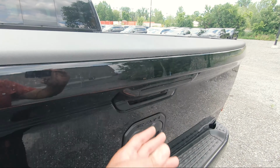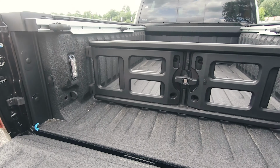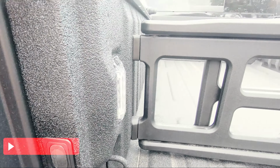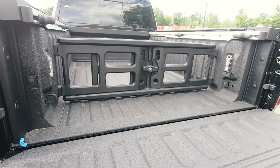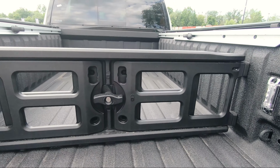Opening up the rear tailgate, it is a soft opening, of course. And right when you open it, you'll notice this spray in bed liner already inside the truck. You've got LED lighting on both sides, and you've got a little button here to turn it on and off, which turns off these two lights and the one up top right there. You also got your bed extender that comes back up to here. If you need to put a bigger load and you need to have your tailgate open, you can use this bad boy right here.